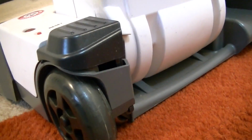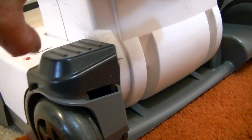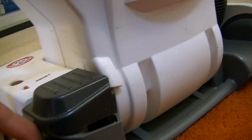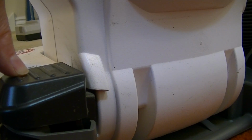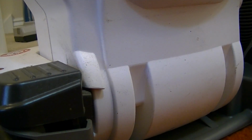Now I can just see, this is the foot pedal, and I think all that could be wrong is either there's a spring missing or the spring is just dislodged. There should be a spring underneath somewhere that holds that in position, so when you press down, it will spring back on its own, but it doesn't. So that's why it's a little bit dodgy the way it's working. I've gone into handheld, it's a bit easier.